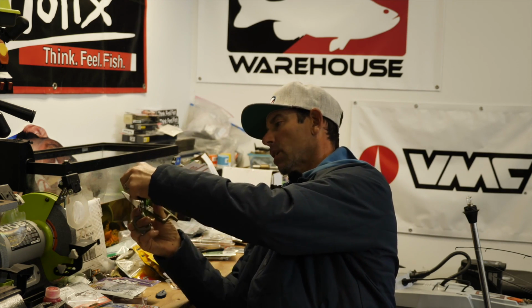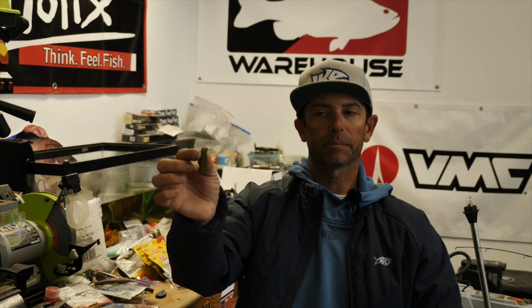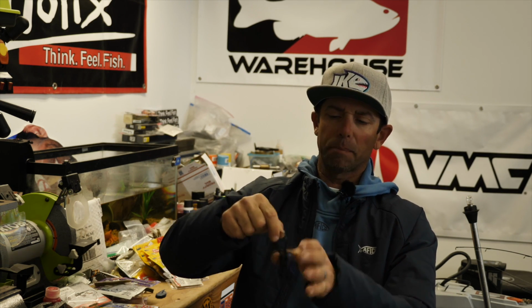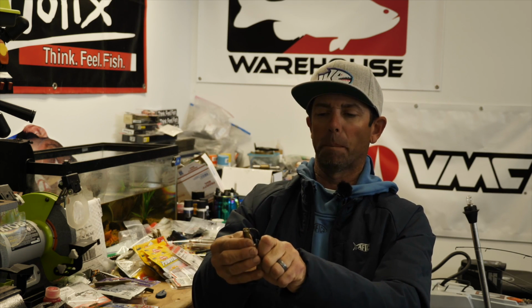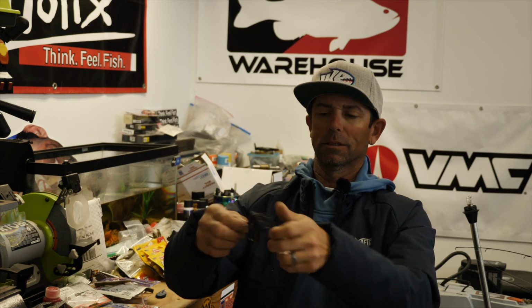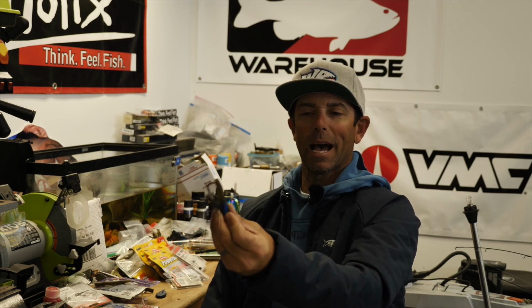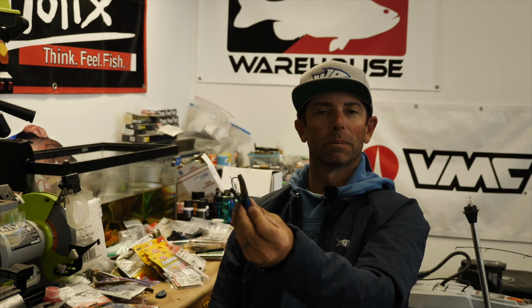So I just cut that down. There's about 1 inch of stick bait. It was already broken, doesn't matter. And I take that broken stick worm and I'm going to thread it on the body of that hook. And when I do that, you can see, look at that. It adds a spacer. It closes the gap on that hook.